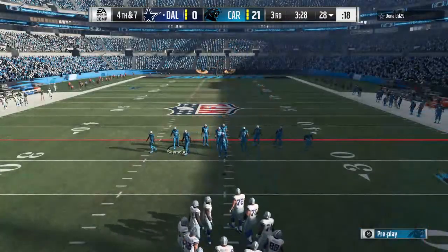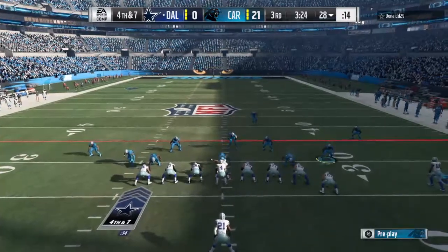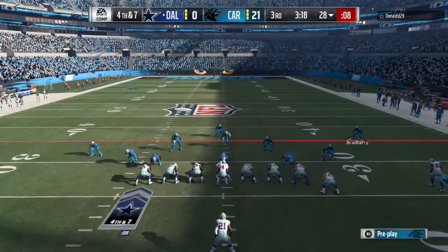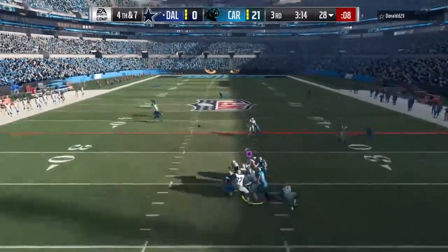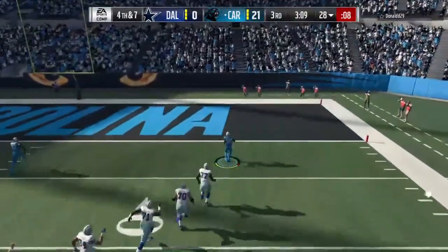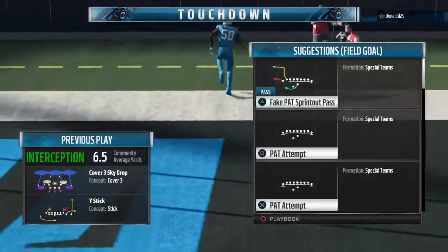Dak and the offense still out there. They are going to go for it. On 4th, they do snap it to Prescott. He rifles one that's intercepted. Picked off by Thomas Davis. And he will score. Touchdown, Panthers.